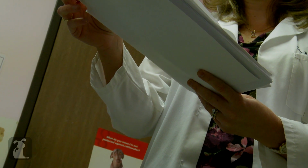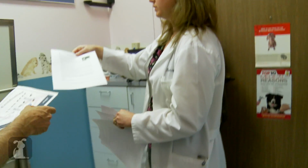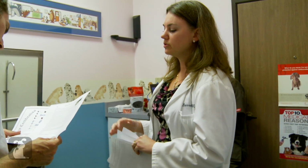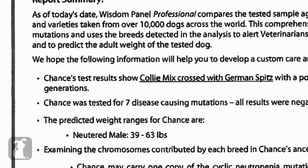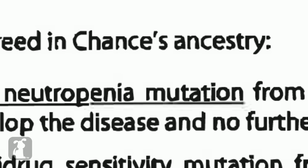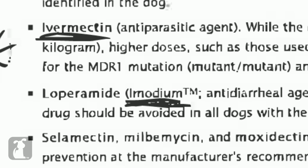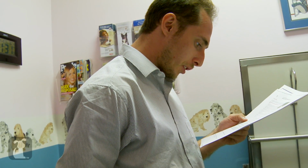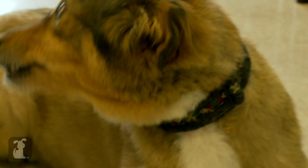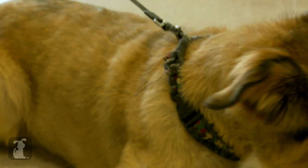They checked him for this drug sensitivity. This is a printout from the university that does that specific genetic test. And it goes through and talks about all the different medications that Chance should try to avoid. And so that's really important for his veterinarian to know. Oh, erythromycin or something? Yeah. So there's some pretty common medications that we would use for treating an infection, for treating mites. So while satisfying our curiosity, medically it makes a huge difference for Chance that we've run this test.